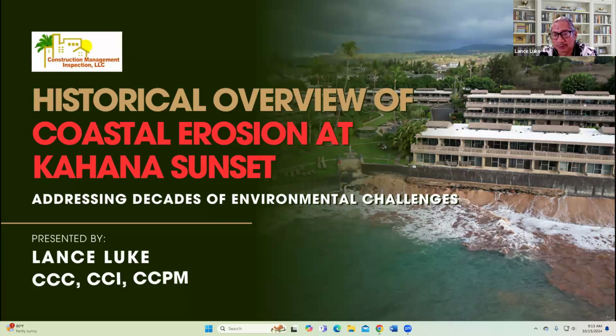the private property has more land, and at high tide, the private property owner has less land. So in this case, what used to be the Kahana Sunset property is now state land, and that's kind of a challenge there. But that's state law regarding where your property is, and the reason for the law is so that private property owners don't end up owning all the beaches and there's no public access.